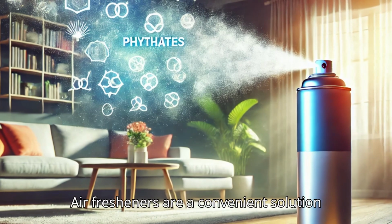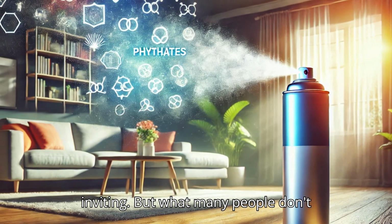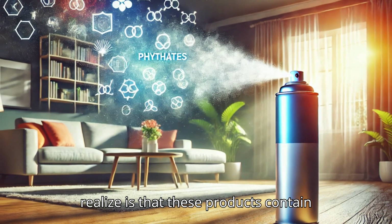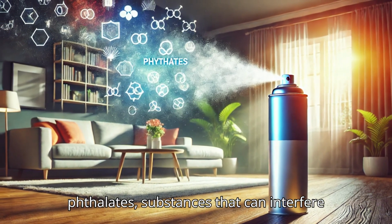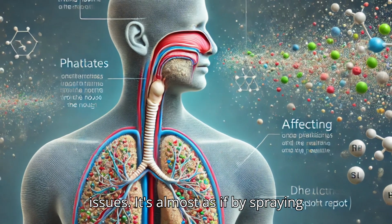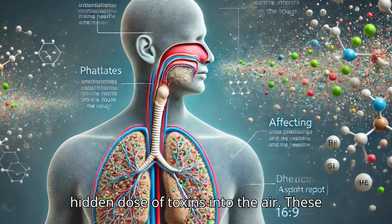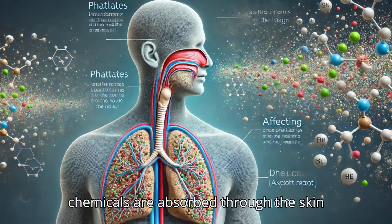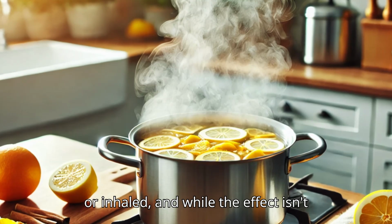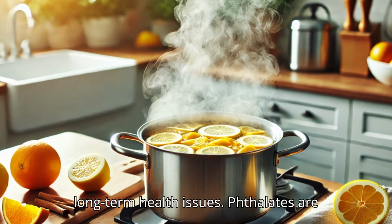Air fresheners are a convenient solution for keeping your home smelling fresh and inviting. But what many people don't realize is that these products contain phthalates, substances that can interfere with hormones and cause respiratory issues. It's almost as if by spraying that floral scent, we're also releasing a hidden dose of toxins into the air. These chemicals are absorbed through the skin or inhaled, and while the effect isn't immediate, constant exposure can lead to long-term health issues.